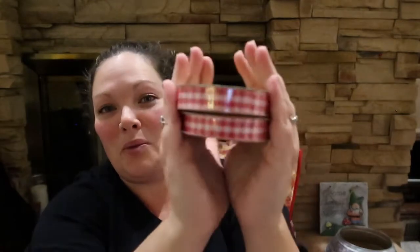Sticking with the ribbons, I grabbed a bunch of these red and white check. I think they're just really sweet. They're very, very Christmassy, but I also think of picnic blankets, so I think that this would be really fun to use in some of your summer decor as well, and it's just that right size for cute little bows on all of your projects.